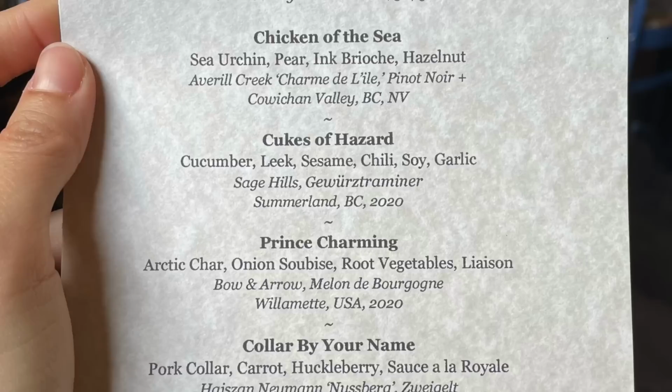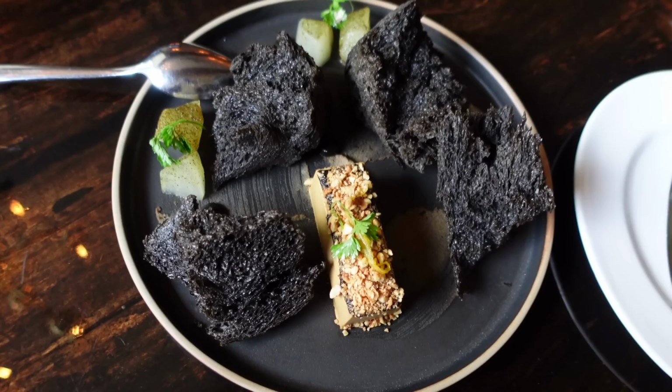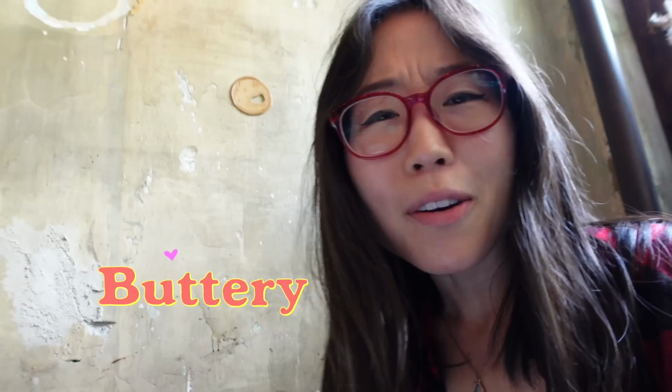Guests may order individual dishes, as written on the chalkboard. But for duo diners, there's the Just for Two of Us menu. First up is Chicken of the Sea. Sea urchin is molded into a rectangle and crowned with crushed hazelnut. It's accompanied by squid ink brioche and cubed pears. The bread is so crispy. It's so buttery. Oh, it's delicious even just plain like that.